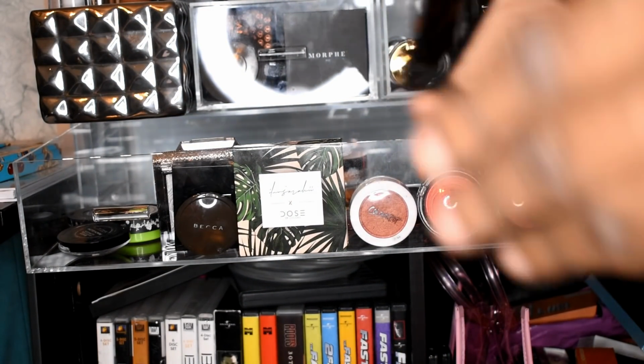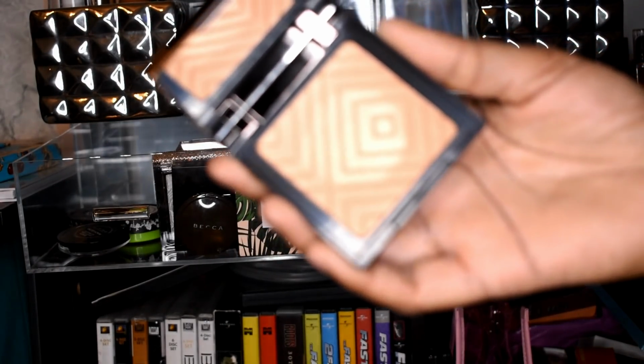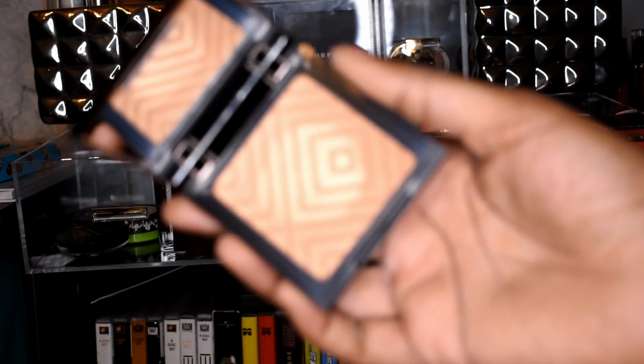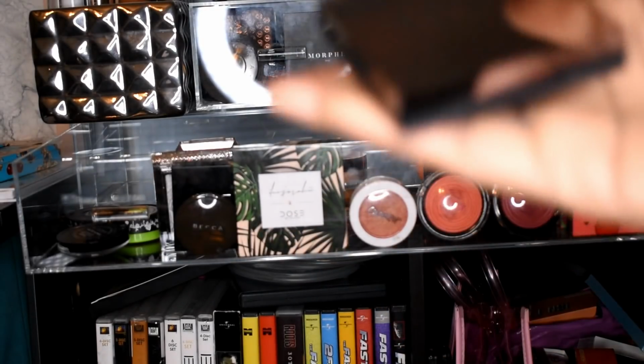Next, I have a highlighter from Makeup Geek. This one is in Sunlight. This is a beautiful highlighter. I don't know why people don't talk about Makeup Geek highlighters, but this is a really good one and I would recommend it if you were interested.